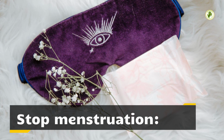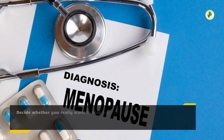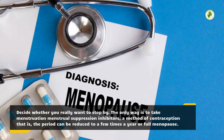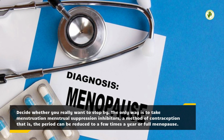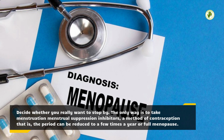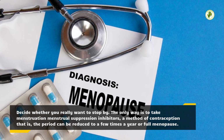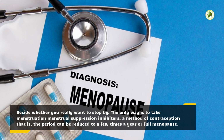Stop menstruation. Decide whether you really want to stop. The only way is to take menstrual suppression inhibitors, a method of contraception, so that the period can be reduced to a few times a year or stopped completely.